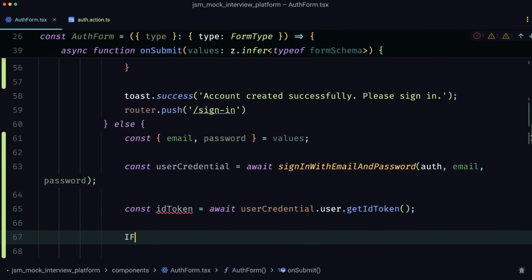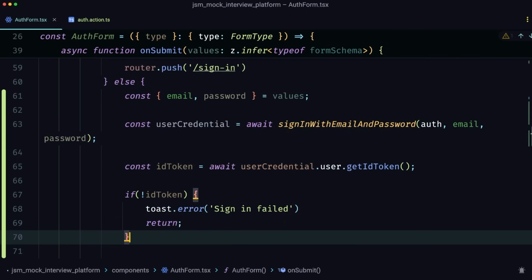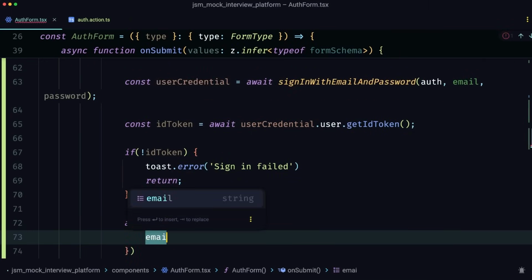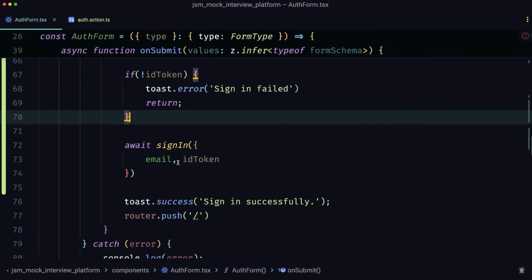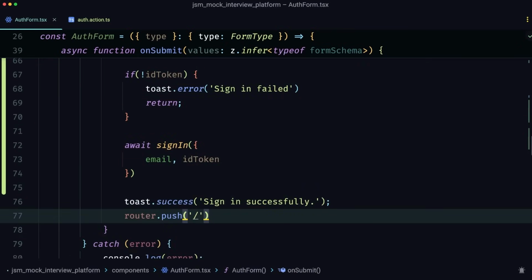And then we can check if there is no idToken, then we can render some kind of a toast with an error of sign in failed. And we can exit out of the function by having a return. Else, we're finally ready to await the signIn server action call, to which we pass an object containing an email and the idToken. And with that, we finally show a success and redirect the user to the homepage.